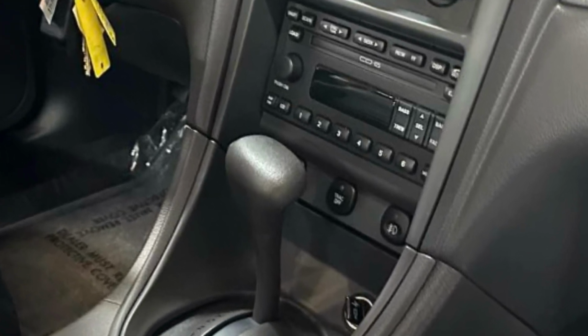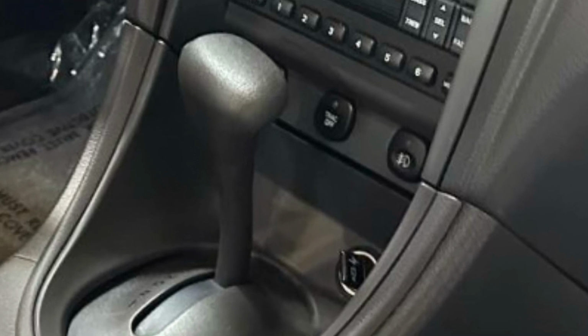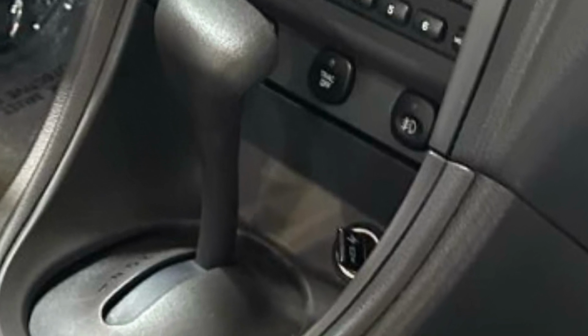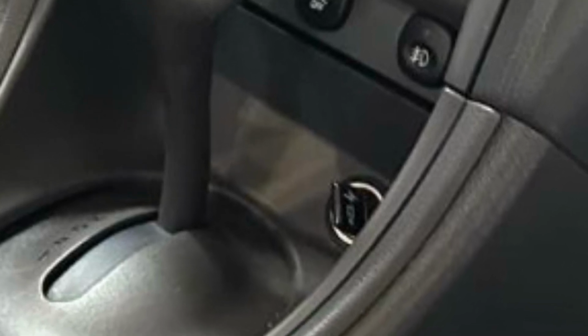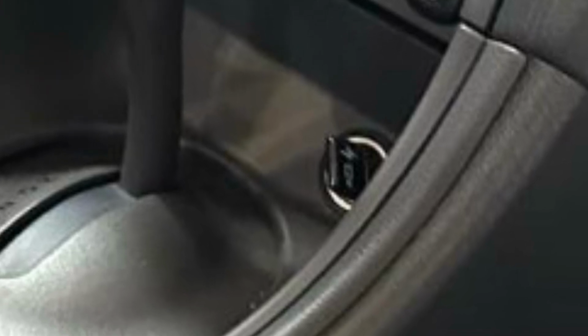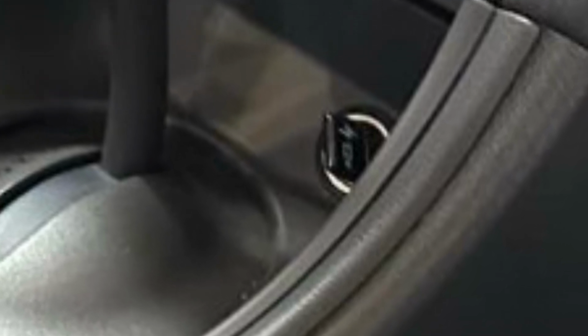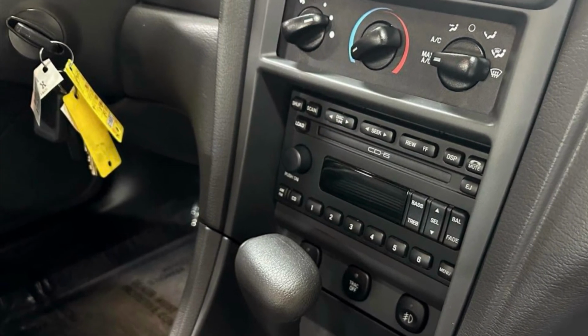Something that I always look for when I look at these really low mileage original cars is the 12-volt plug that's in the cigarette lighter. Little plastic one. It's so easy to get lost. People take them out to charge their phone, and these can easily fall down between the seats. Luckily that happens and they're preserved, but a lot of times they fall out of the car, they go inside the house, they get lost. So kind of cool to see.